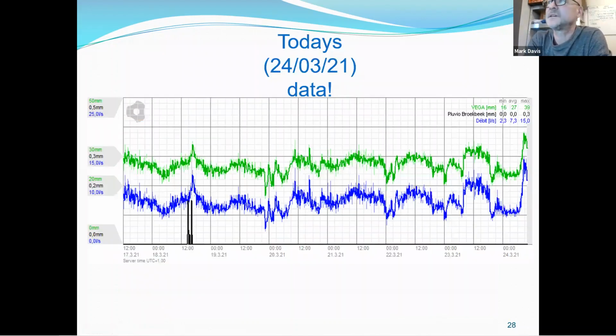So I downloaded this today. We're measuring level and rainfall, which we can see there was a little bit of rainfall here and its influence on the flow. And this is up to today, the 24th, and we can see debit, which is French for flow, peaking at 15 liters per second. So it's a nice example there with some really good data that anyone can access.